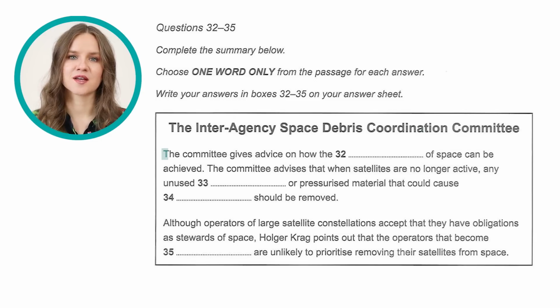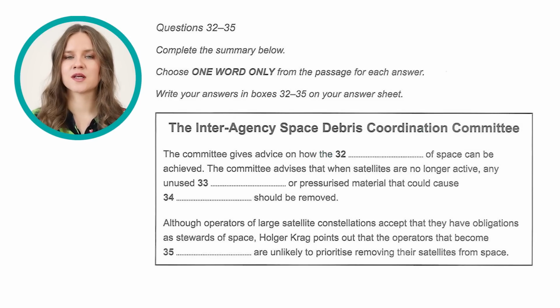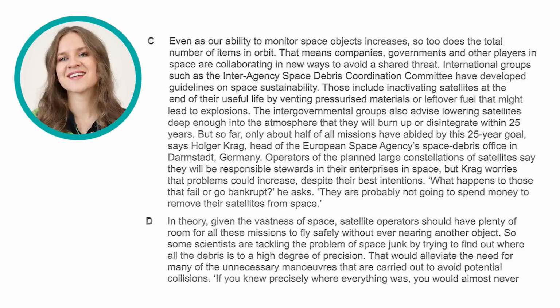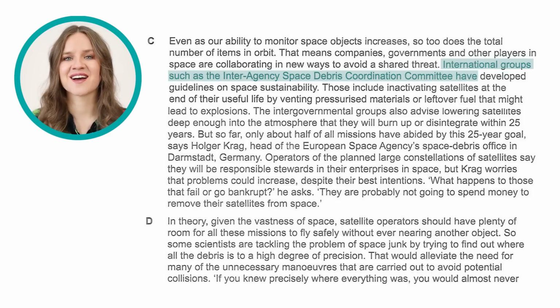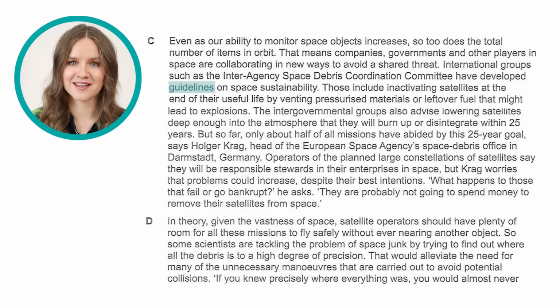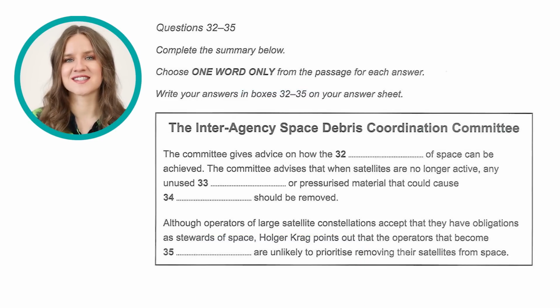Let's begin. The committee gives advice on how the blank of space can be achieved. The keyword is committee. All the other words in this sentence might be changed. The word committee is the only one that will most likely remain the same. I see the definite article before the blank, so the answer is a noun. For example, it could be the exploration of space. Let's look at the text. I remember reading about the committee before. Here is the sentence: International groups, such as the Interagency Space Debris Coordination Committee, have developed guidelines on space sustainability. Guidelines equals advice. Space sustainability equals the blank of space. So the right answer is sustainability. Again, always expect to find paraphrases and synonyms.